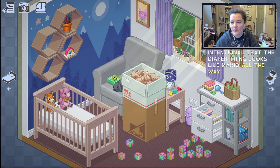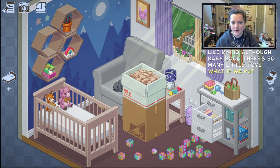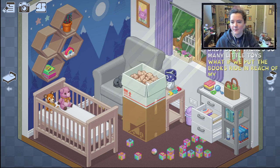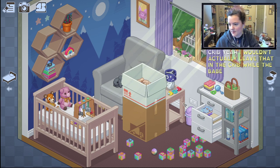Aw, little baby book. God, there's so many little toys. What if we put the books right in reach of Mischief Baby to crawl out of their crib? Aww. Yeah. I wouldn't actually leave that in the crib while the baby was sleeping, but this is a video game. I don't think it's gonna go there.